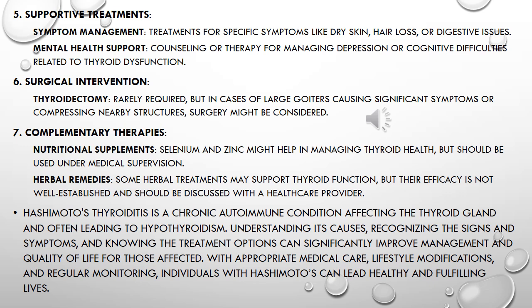Understanding its causes, recognizing the signs and symptoms, and knowing the treatment options can significantly improve management and quality of life for those affected. With appropriate medical care, lifestyle modifications, and regular monitoring, individuals with Hashimoto's can lead healthy and fulfilling lives.